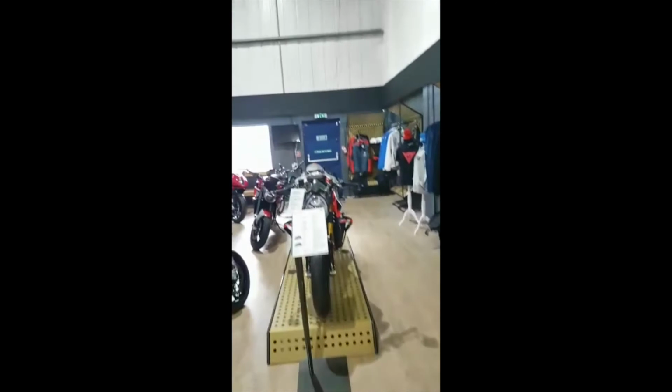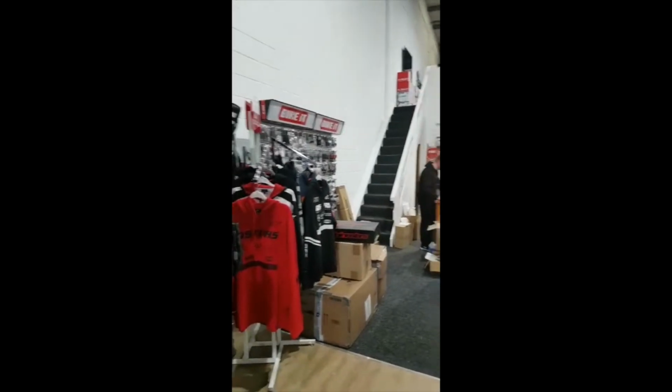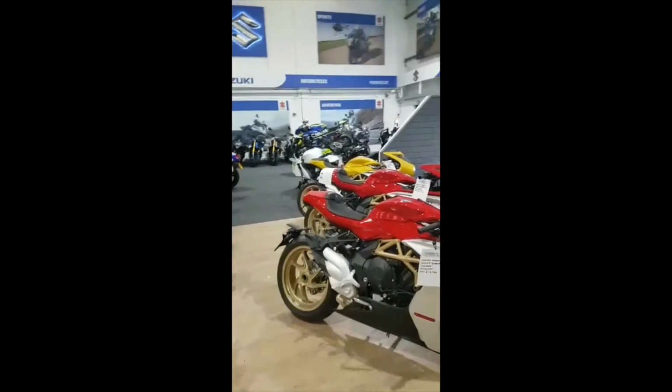But look, man, they've got everything. They've even got something for the mouse over there in the corner. They've got bicycles. But if you want to see where it all's going on in Derby, you need to come here. Powerslide Motorcycles in Derby. MV, Suzuki, they've got some great used bikes. They've got everything going on. Come and see them. It's what it's all about, man.